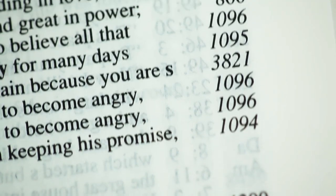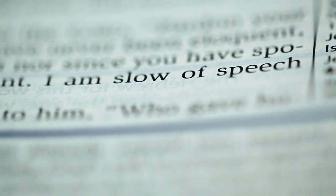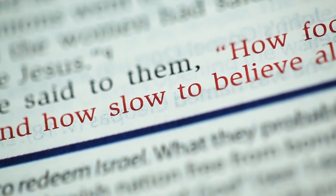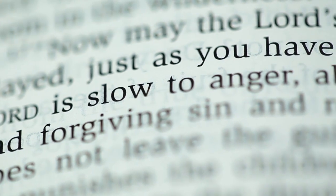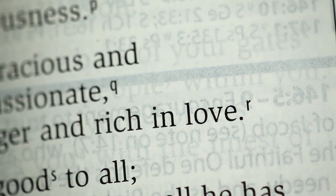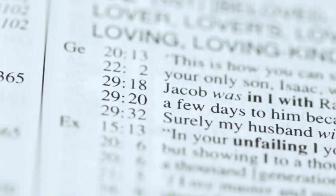If you look up each occurrence of the word slow and read the context, that is, the verses right before and right after the word slow appears, you notice something surprising. God's character is both slow and not slow. He is slow to anger. He is not, however, slow to express love. Rather, his love is abundant, lavish, and abounding.